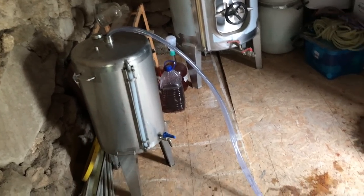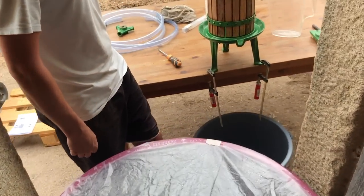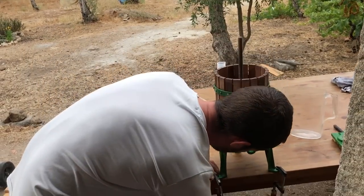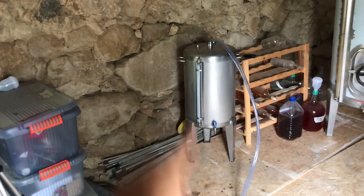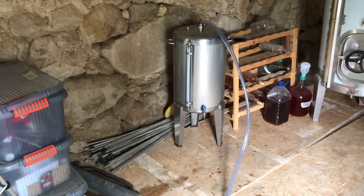Want the juice in here. It's currently in here and it needs pressing into here. And Iwan bought an electric pump so that once it's pressed into here, it can go through this tube to its final resting place, and hopefully we have enough to get it full.